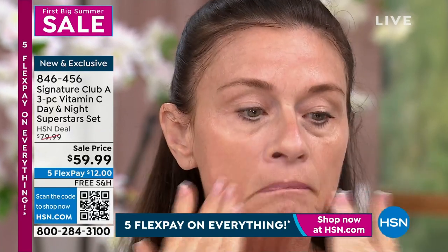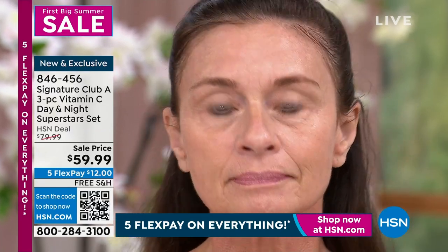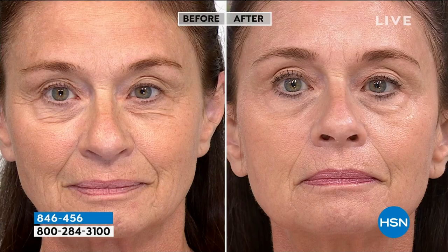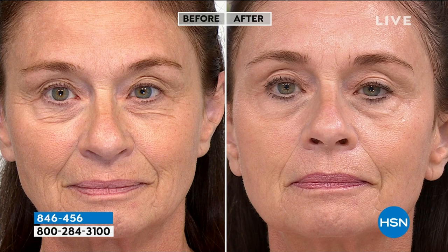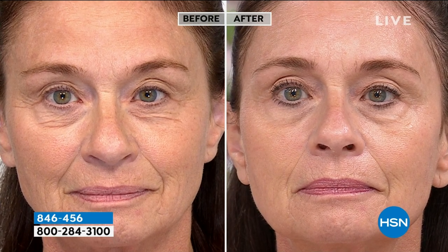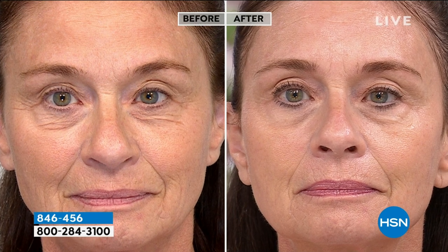So all summer long, if you don't want to wear another thing, wear the day cream, wear the night cream, wear your eye ointment, and you're finished. And if you take a look at her before and after, you can see exactly what it is. This is live. You see, she's blinking. And it's skincare. It's live. It's not even, it's vitamin C.